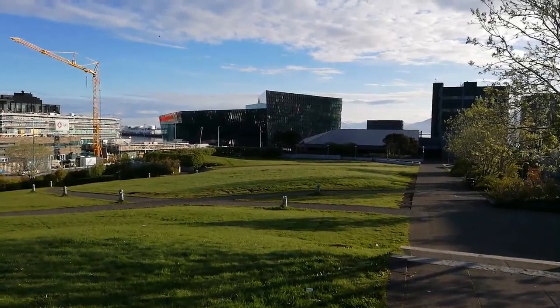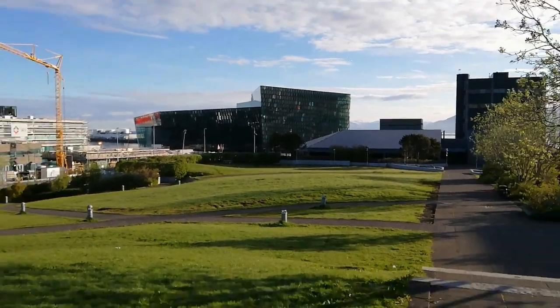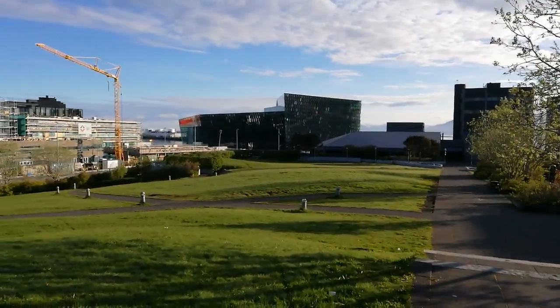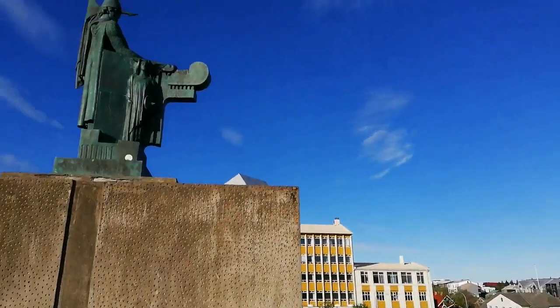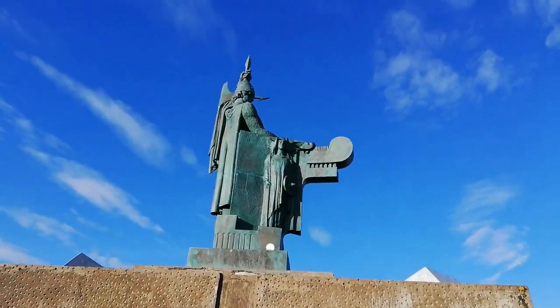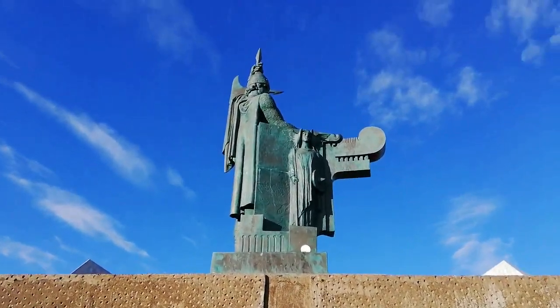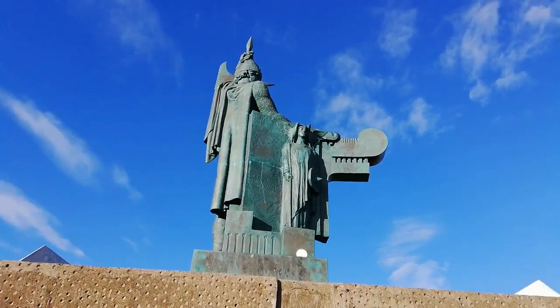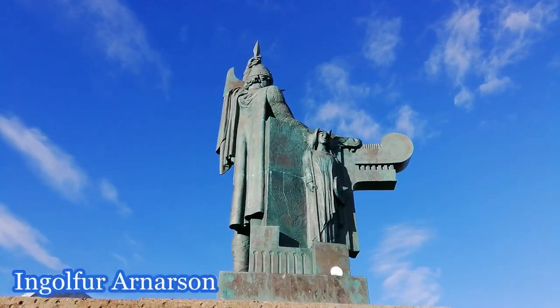This is the Harpa Concert Hall and Conference Center. And I'm standing here at the statue of one of the first, or the first settler of Reykjavik, this Viking here. And this is Ingolfur Arnarson. Yeah, Ingolfur Arnarson.